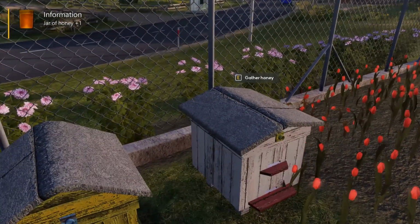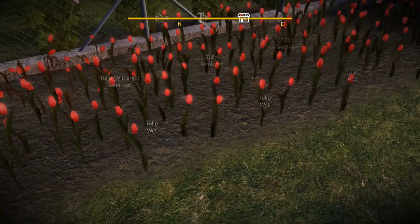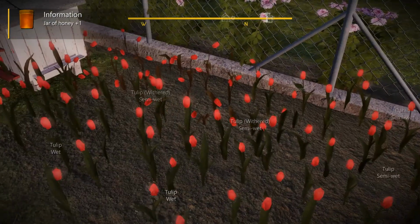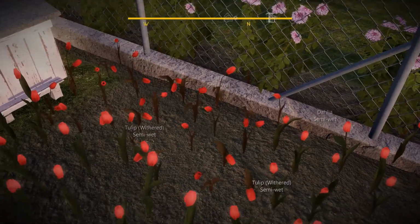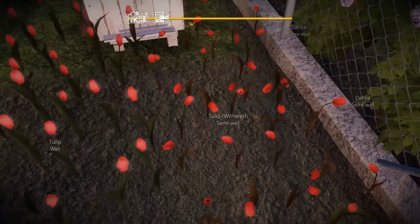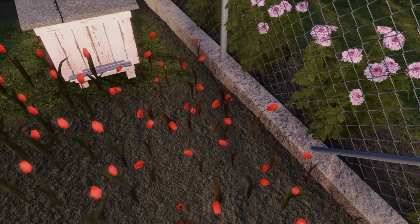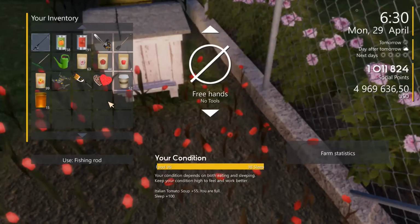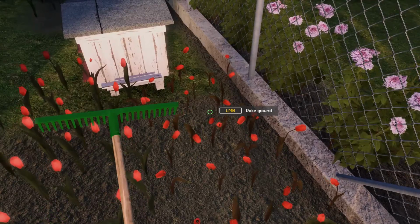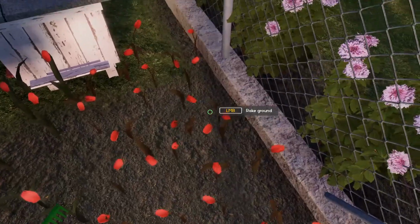Gather some honey and gather some honey. Semi-wet, withered. Wait, what? Semi-wet and withered. I think it's those two, the original ones that were withered. I wonder if I can get in here. It's gonna be kind of tricky, but I'll try it. Wait, what? Did I not? There we go. So it's this one here, right? I don't know what I just did, but I don't think I did anything.